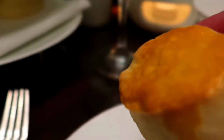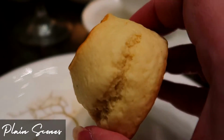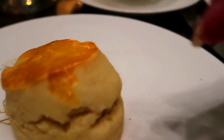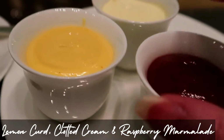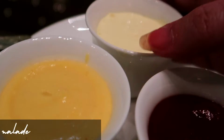I really like the look of these scones. Now I'd specifically asked for just plain scones, but you can get the fruit scones as well, and I like the size. They were nice and warm, felt very fresh, and the staff actually explained these to be lemon curd, raspberry marmalade and clotted cream.